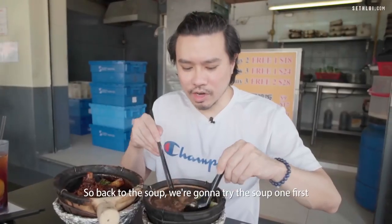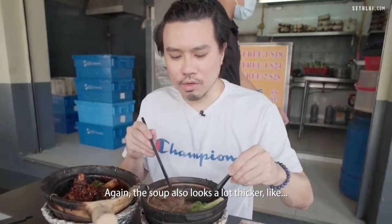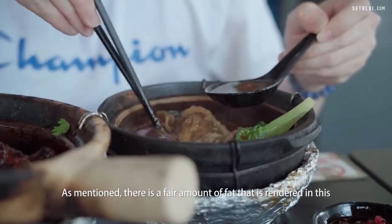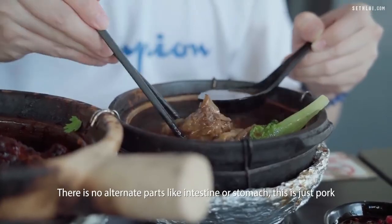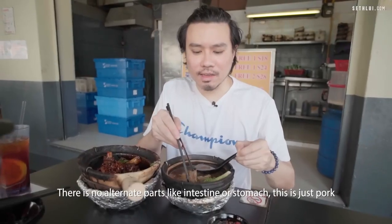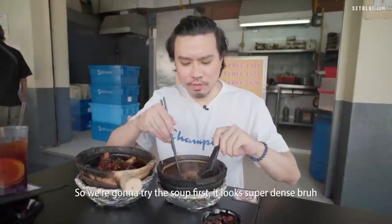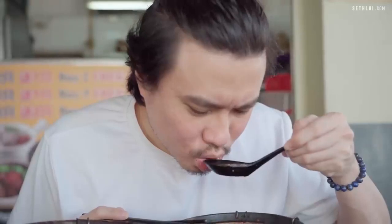So back to the soup, we're gonna try the soup one first. Again, the soup also looks a lot thicker. As mentioned, there is a fair amount of fat that is rendered in this lah. So there are no alternate parts like intestine or stomach. This is just pork, like some tauki. That's it, it's just pork, there's nothing else. So we're gonna try the soup first. It looks super dense, bro.